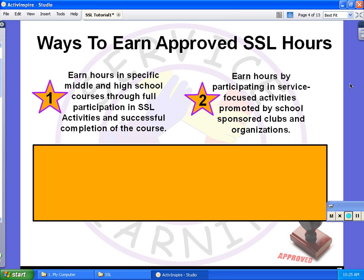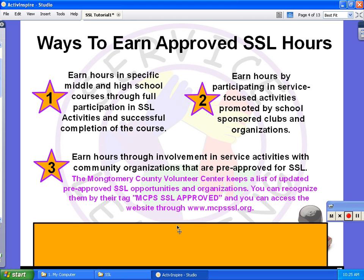You can earn hours by participating in service-focused activities promoted by school clubs and activities. Think Recycle Club, Service Club, or even the school play if you are meeting a need in the community. You can also earn hours by doing service activities with community organizations that are pre-approved for SSL by MCPS.